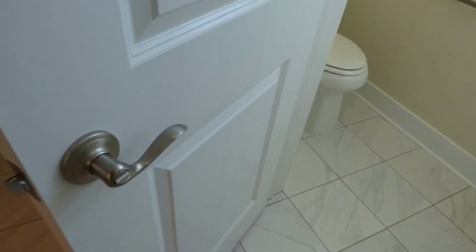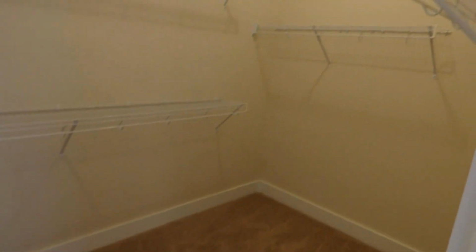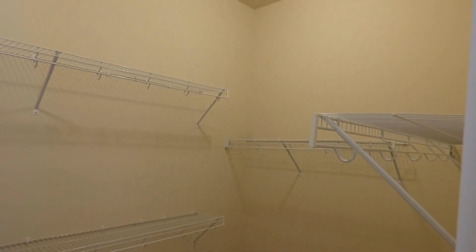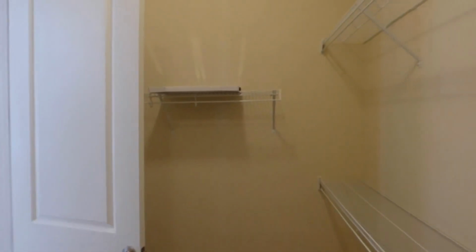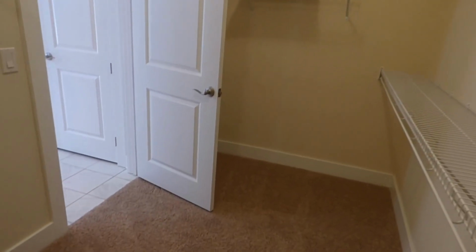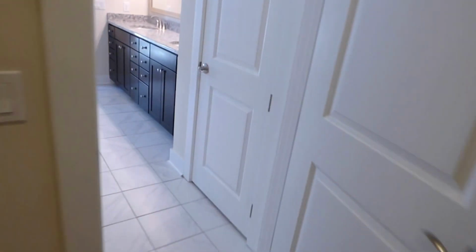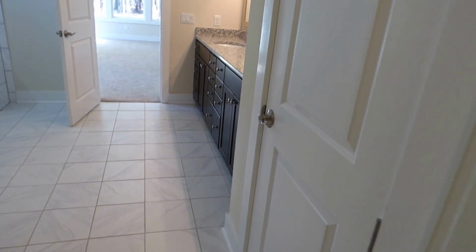Again, another look at our levered handles, our panel doors, beautiful finish work in these homes. And the walk-in closet at the back of the Santorini Loft model that we're walking through today is the big one that is both for him and her. This is an outstanding home that you can build in phase 3 for under $500,000. That's our linen closet immediately to the right.